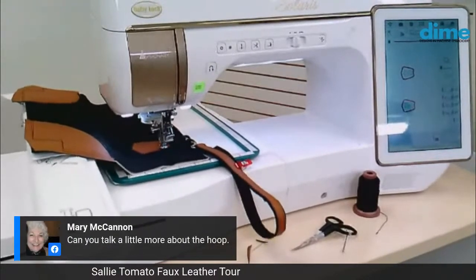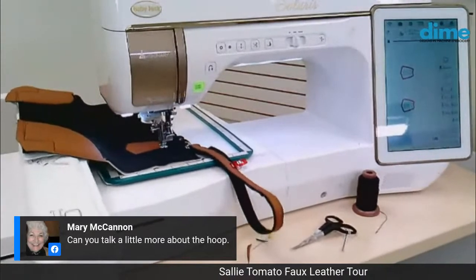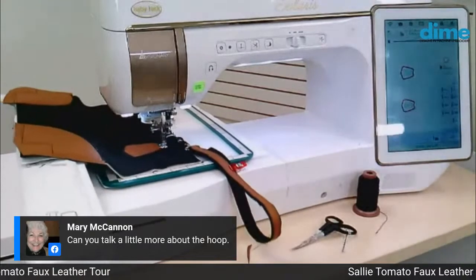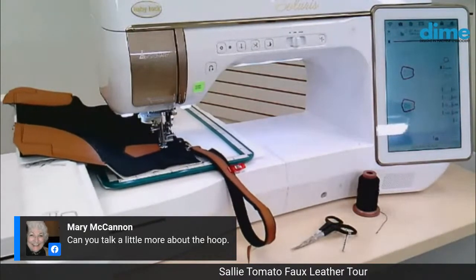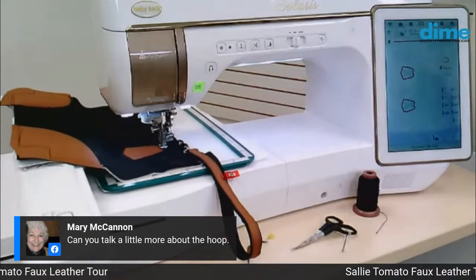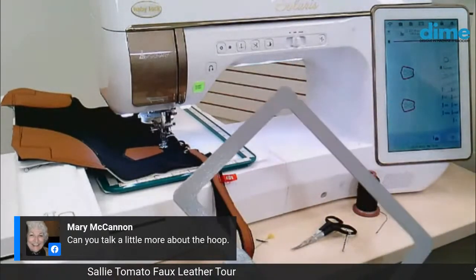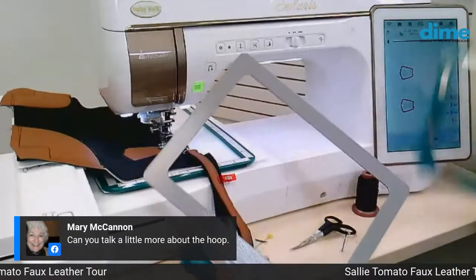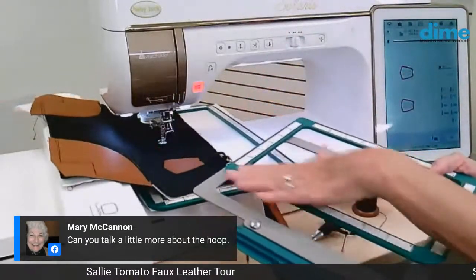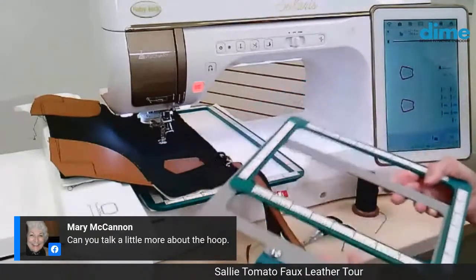Well, the hoop that I'm using is our Snap Hoop Monster, and that's a flat magnetic hoop. So the bottom of the hoop is metal, and the top frame is magnetic. And when you hoop something in it, you don't get any hoop burn. I'll kind of show you. Here's the plain metal bottom. I think you can see that. And then the magnetic top is also flat. So your fabric lays inside, in between those two layers. So no hoop burn, and it's very strong.